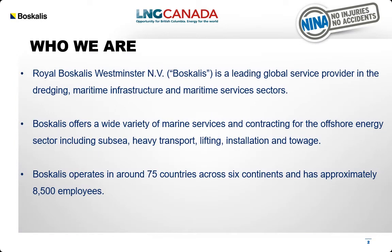Boskalis is a leading global service provider in the dredging, maritime infrastructure, and maritime service sectors. Boskalis offers a wide variety of marine services and contracting for the offshore energy sector, including subsea, heavy transport, lifting, installation, and towage. Boskalis operates in around 75 countries across 6 continents and has approximately 8,500 employees.